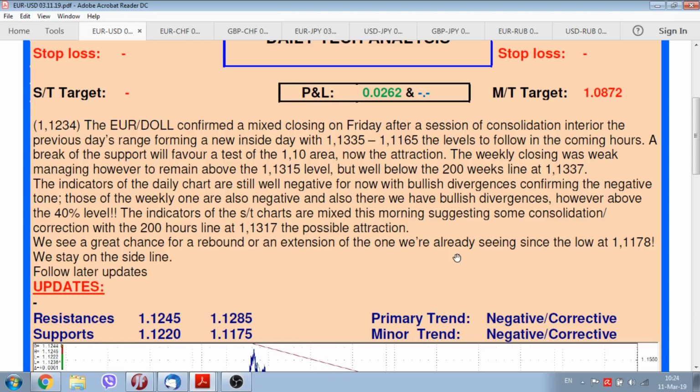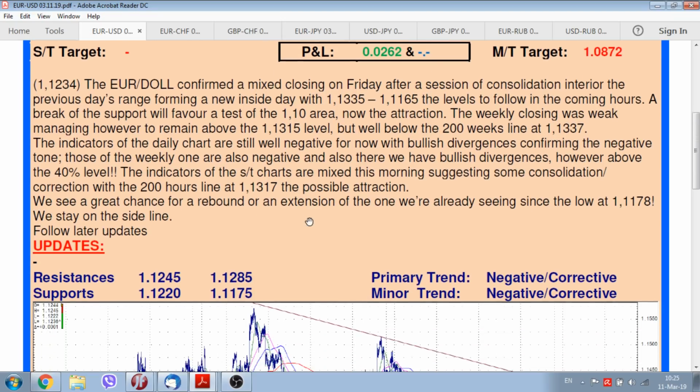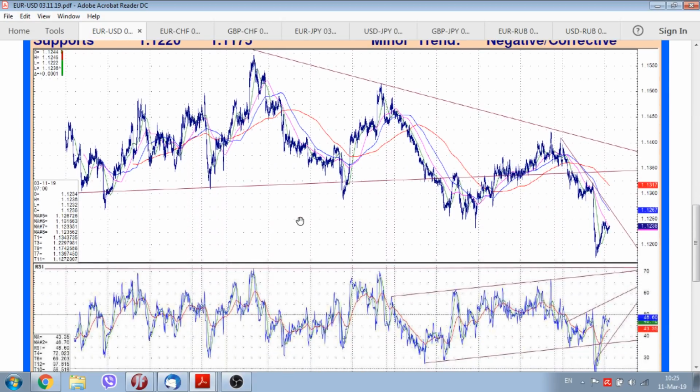Now the traction. The weekly closing was weak, managing however to remain above the 113.15 level, but well below the 200 weeks line at 113.37. Altogether, we see that FutureTrendResearch sees a great chance for a rebound, or an extension of the one we're already seeing since the low at 111.78. So, at the moment, the company prefers to stand on the sideline. Resistances, supports, as well as the chart, you can find on your screen.